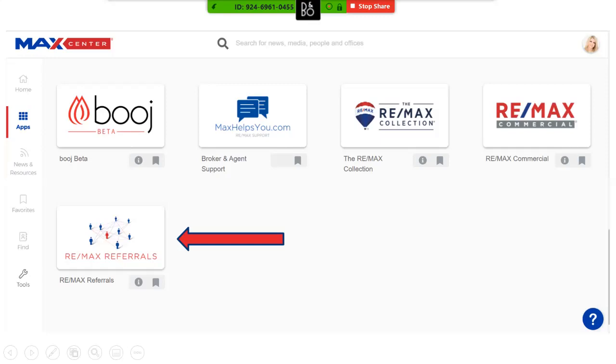And it was very subtle. So unless you knew it was there, sometimes people were struggling to find it, or they missed it and were asking a lot, where do I get this set up for the referral? It was here, but now it's nice, bright, clear, colorful, and easy to find in the Max Center apps.